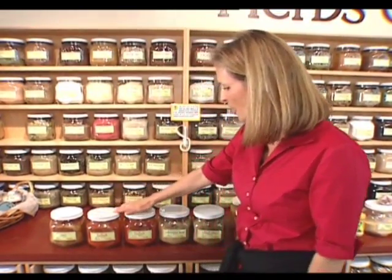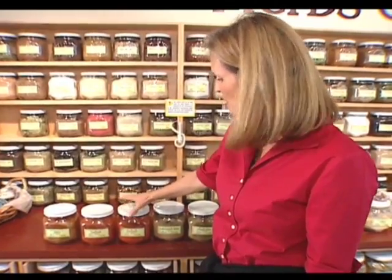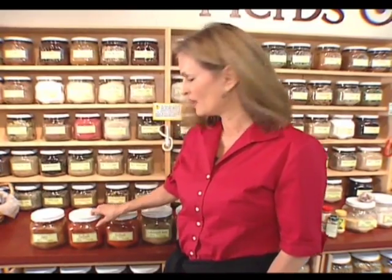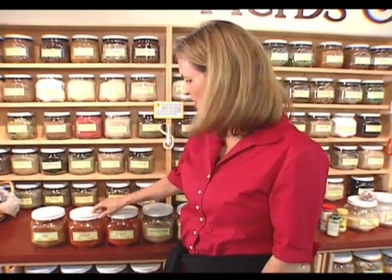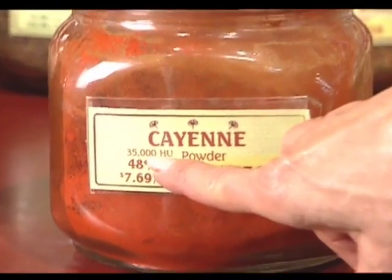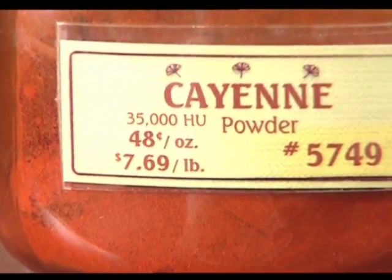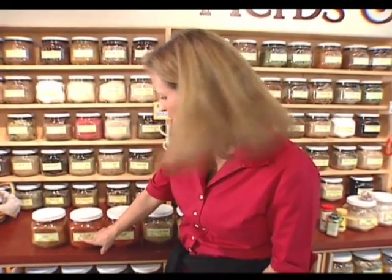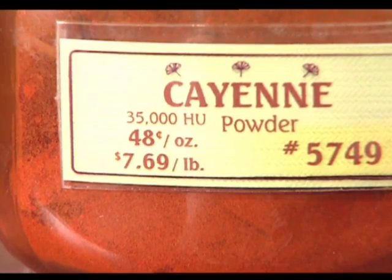Then we move on to cayenne powder, which is used really around the world now. There's something really interesting you should note if you're buying cayenne in the bulk spice section, and that is there are two different kinds of cayenne here. Actually, there are more than two, but you have to look out for the heat factor. They call them BTUs, right? Well, in this case, it's HU.